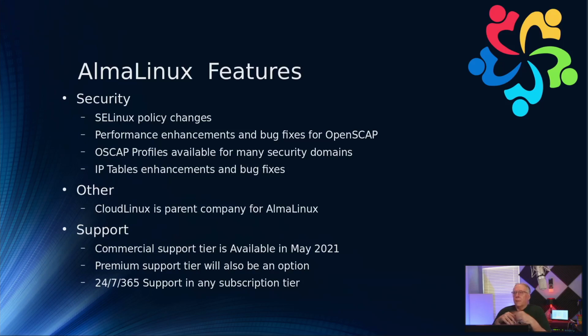And one of the big differences between AlmaLinux and Red Hat is Red Hat doesn't offer a 24/7 365 support window. AlmaLinux is planning to do that. Right now, it is not available. You can go and sign up for it, but sometime this month, at the time I'm making this video in May 2021, it might even be ready by the time you see this video on Monday. I don't know. But they are planning to roll this out. But you can sign up for it now and get on the list so that you can find out more about it and then make decisions whether or not this applies to your company or not.